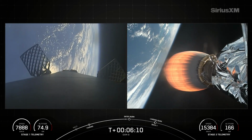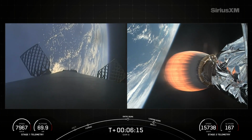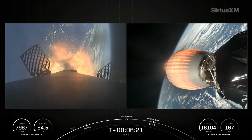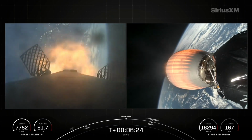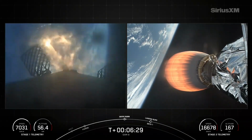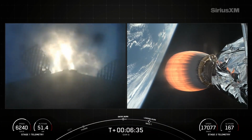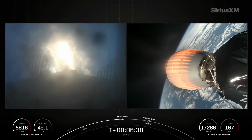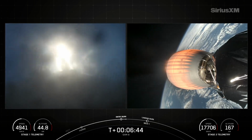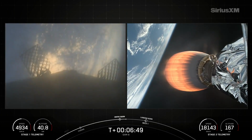Coming up shortly on that entry burn, so pay attention to the left side of your screen as well as that telemetry. Stage 1 entry burn startup. Stage 1 FTS saved. So we are now currently in the middle of the entry burn. You can see we are rapidly slowing down that first stage. Entry burn shut down. And there's the conclusion of that entry burn.